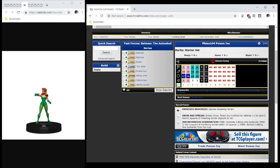She has Mastermind, so if you put a Biting Vine right behind you, she can Mastermind the damage onto the Biting Vine and take no damage, which is really, really good. There's that. And she has this as a trait, so she can do it the entire game. But then she bounces on to Mind Control, Incapacitate, Barrier.